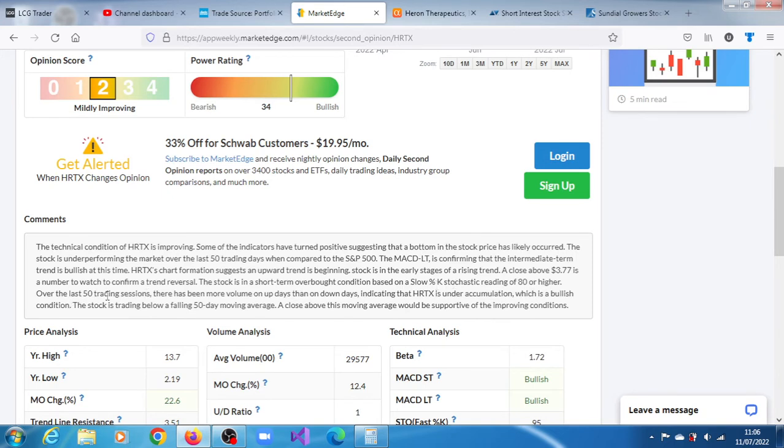Over the last 50 trading sessions, there has been more volume on up days than on down days, indicating that HRTX is under accumulation, which is a bullish condition. The stock is trading below a falling 50-day moving average, which is right where it is. A close above this moving average will be supportive of the improving conditions.